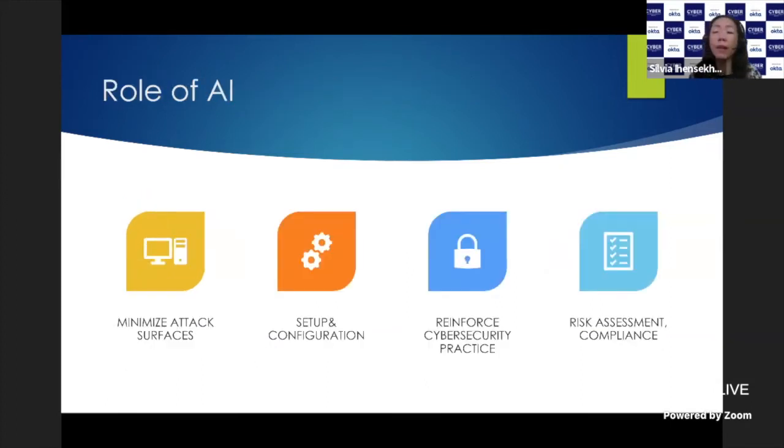So what is the role of AI in cybersecurity? For example, it minimizes the attack surface because it helps you automate a lot of it. Maybe start with the basics, then you can move to more advanced protection. So my team can focus on advanced threats and detection, leaving the basics to the AI or automation. Moving forward, the more we feed the AI, the more advanced tasks it will take on. That means less and less human intervention will be required.